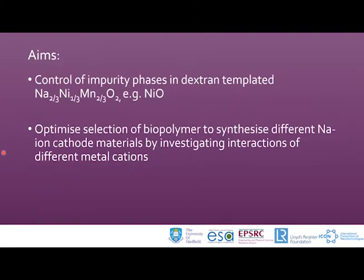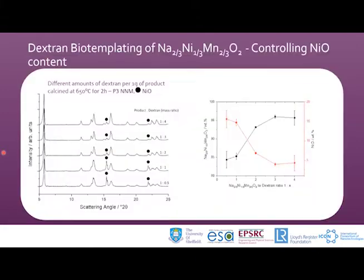So here are the general aims of my project. As I mentioned previously, I've had some issues with having a nickel oxide impurity phase in my material, so the first aim is to investigate how to control this. And secondly, to optimize the selection of biopolymer to synthesize different sodium ion cathode materials by investigating the interactions of different metal cations. So let's start with this issue of nickel oxide.